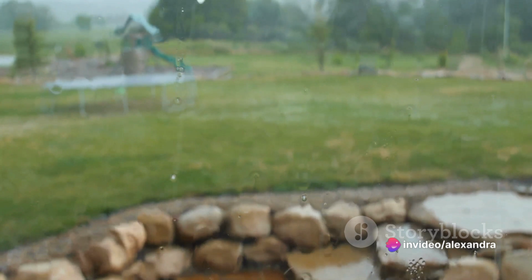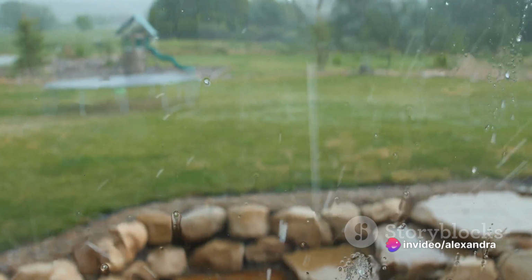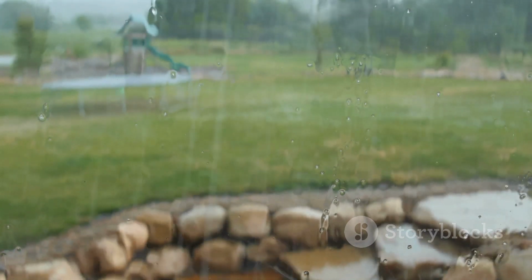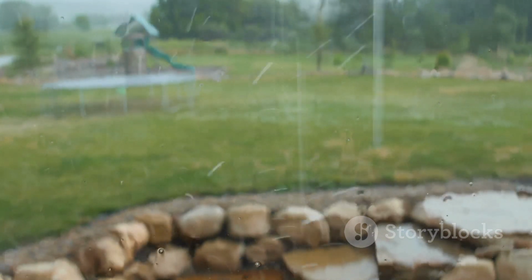Next, inspect your home for any structural damage. Look for cracks in the walls, sagging floors, or any other signs that the integrity of your home may have been compromised by the water.